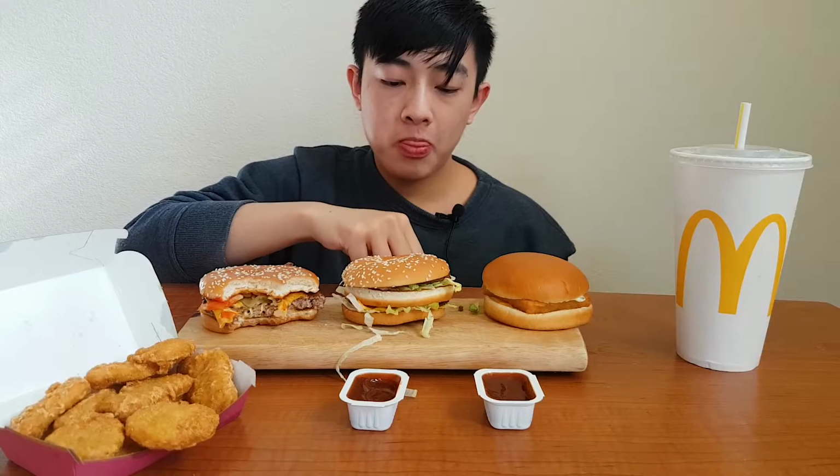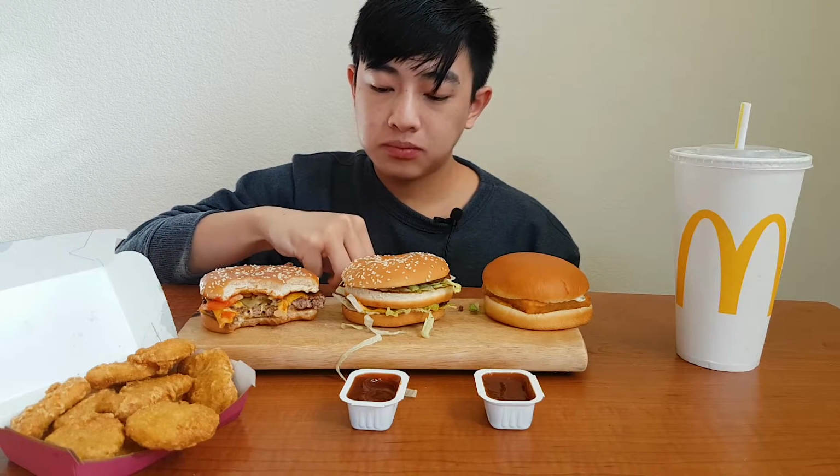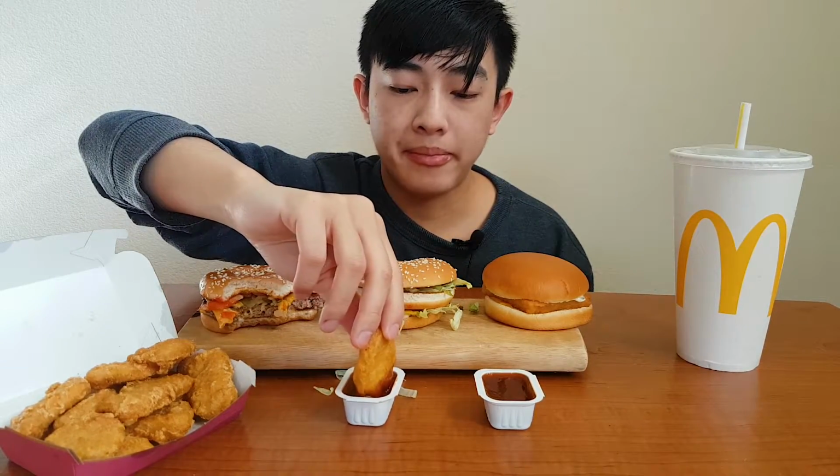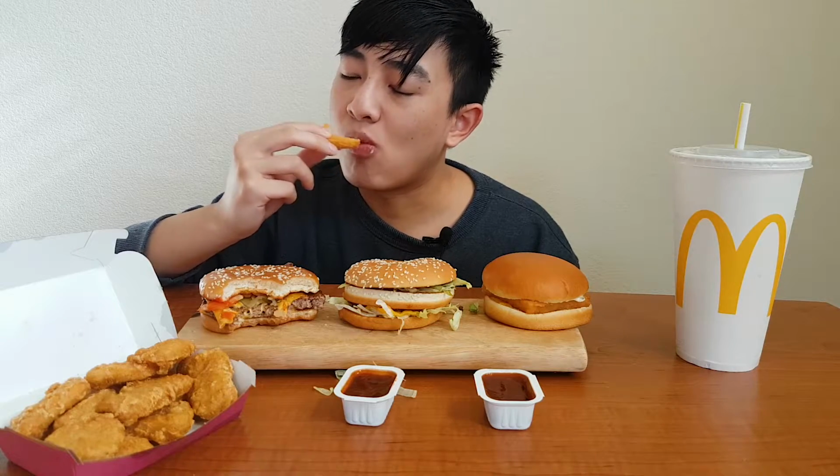Now the Big Mac. I haven't eaten all day, so I'm pretty sure I can finish all this. You know, I was ordering at 1 p.m. and the line was empty, so. Weird.